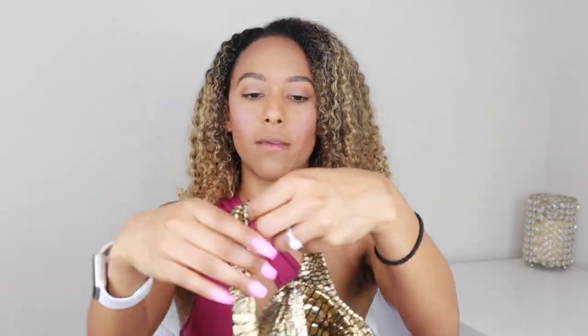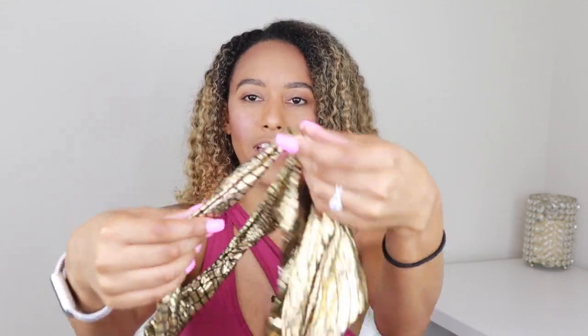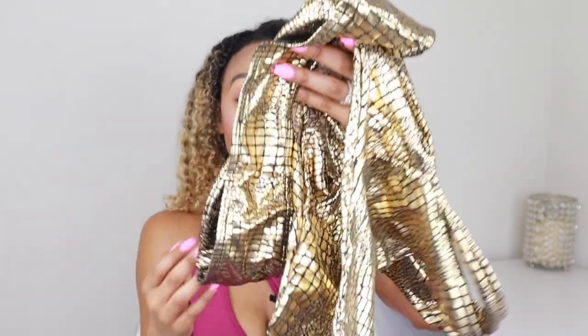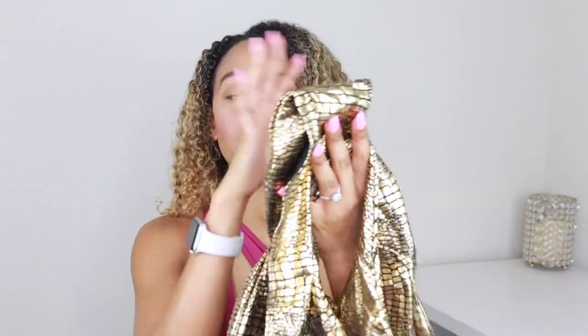The only picky thing I would say is that the seams just don't really line up, so they do kind of roll around, I guess you can say. But other than that, I really like this swimsuit. It still really is a favorite of mine, and I really am a fan of the crocodile detailing and just the metallic in general. I just really like it.